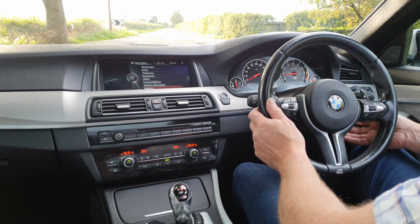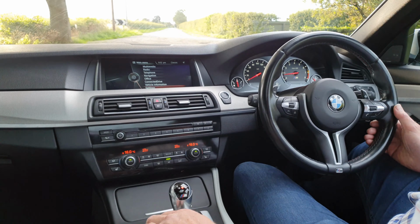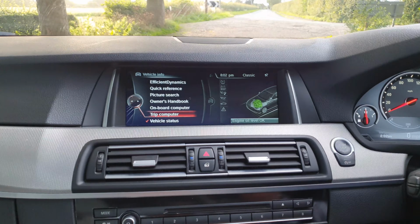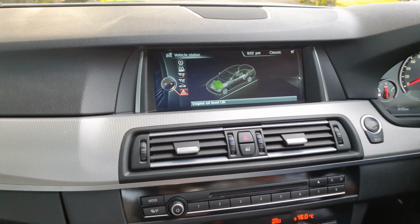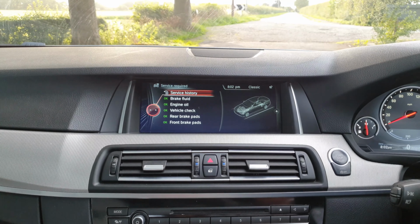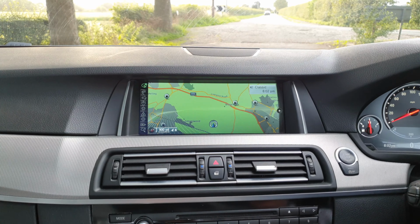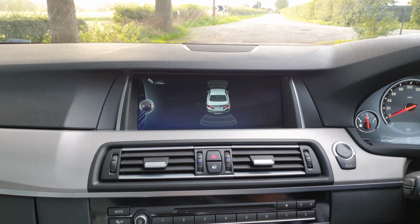Paddle shifts the gearbox up and down, there's an electric steering column, heated seats there, and of course this wide multimedia professional navigation screen. And we can go into the various settings and information. If I go into the vehicle status trip computer, there we can see that the full service history is illuminated there in its glorious Technicolor, not in need of anything at the moment according to that, and there's all the services that have been completed by BMW. Go back to the main navigation screen and you can see there's the sat nav. Now put it into reverse, it has a parking sensor map on the car.